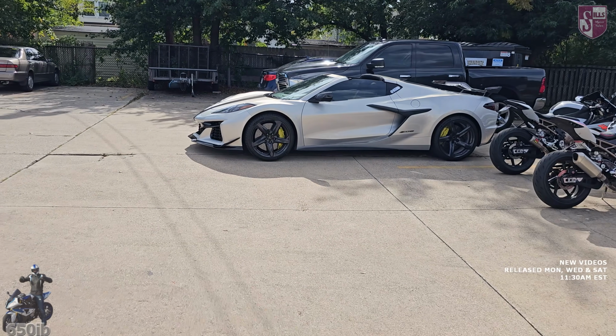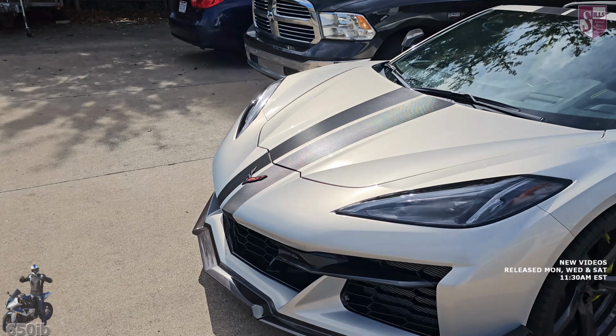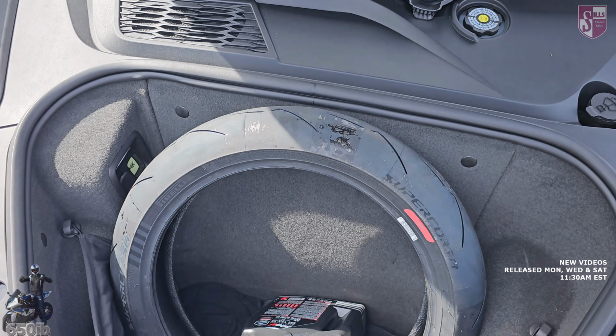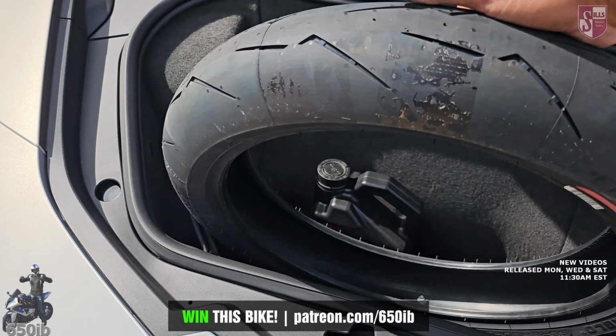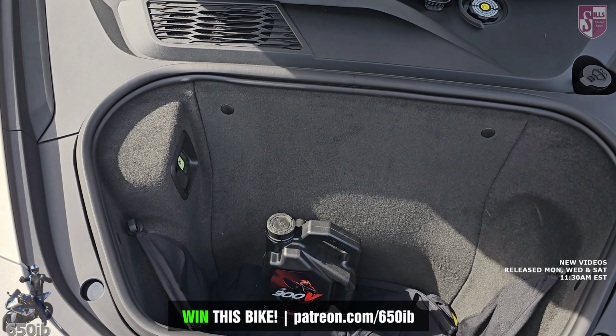I really wanted to see if it actually could fit in the frunk. And surprisingly, guys, it does. I got that and some oil that I got to take down to Ducati Cleveland, which is on the same road as Sills, but a little bit down the road, because they're doing an oil change on my Panigale V4R.